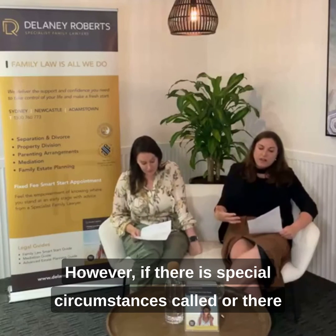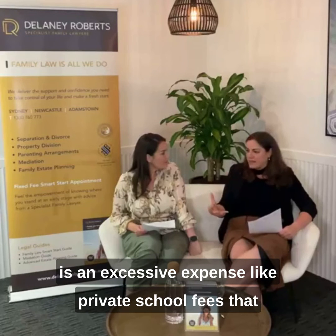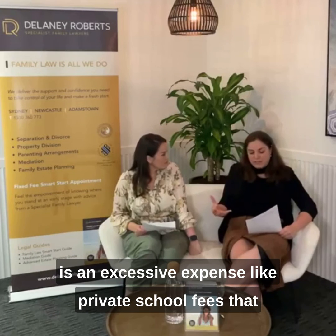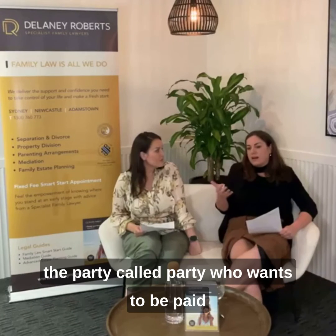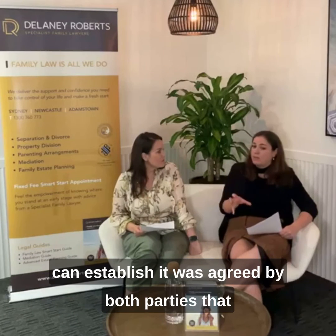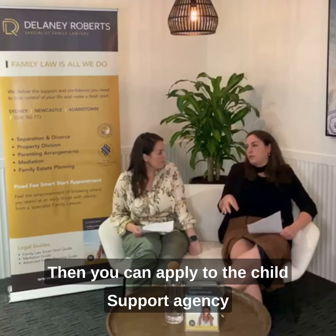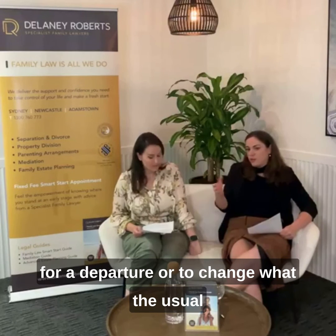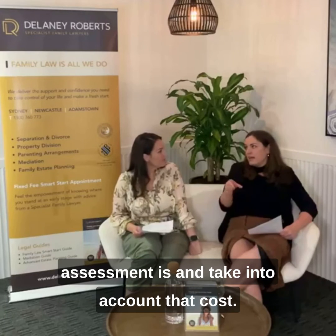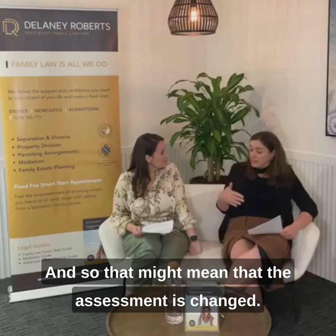However, if there are special circumstances, or there is an excessive expense like private school fees, and the party who wants it to be paid can establish it was agreed by both parties that the children are going to go to the school, then you can apply to the Child Support Agency for a departure, to change the usual assessment and take into account that cost. And so that might mean that the assessment is changed.